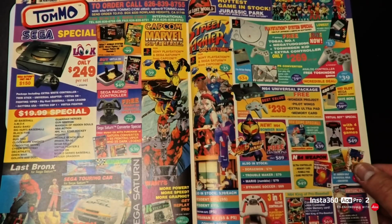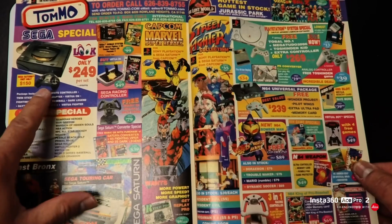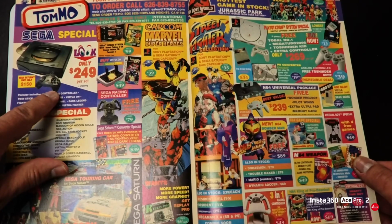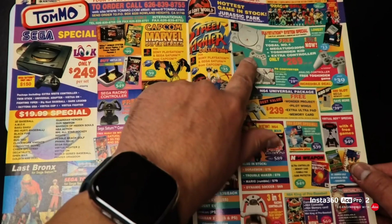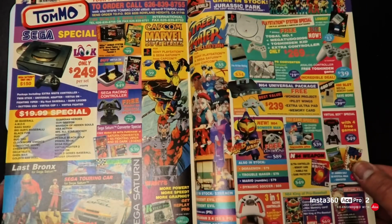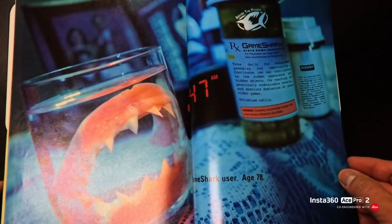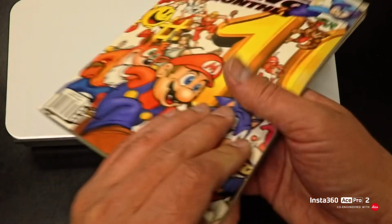Some ads. Yeah, see, this is the controller I was talking about. This controller had a little bit sharper edges, and it felt so light and so cheap. So did this one, but it wasn't as bad. But this one, I did not like that controller. Some anime, Game Shark, and that's it.